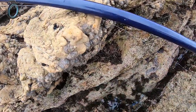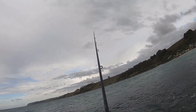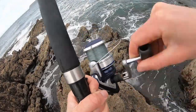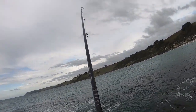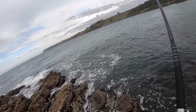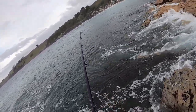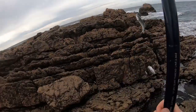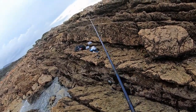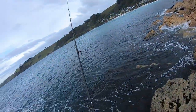Woo! They're on. Yes. Thought they were your nibble. Woohoo! Another double. Thick and fast they are, thick and fast.